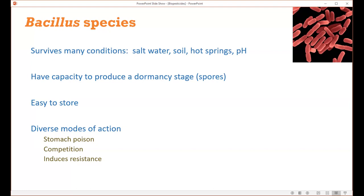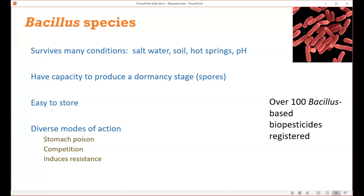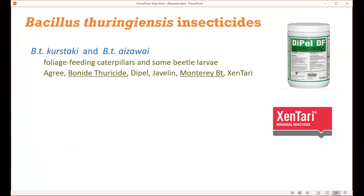And these Bacillus can kill in various ways, like a stomach poison against the insect, competition, or they may induce resistance. So there's over 100 Bacillus-based biopesticides that are registered. So the most common species is Bacillus thuringiensis. And most people just call it BT. So now if you hear BT, you know what it is. It's the bacteria.